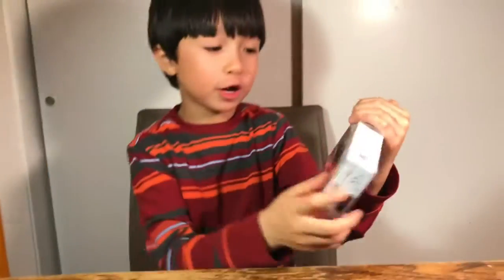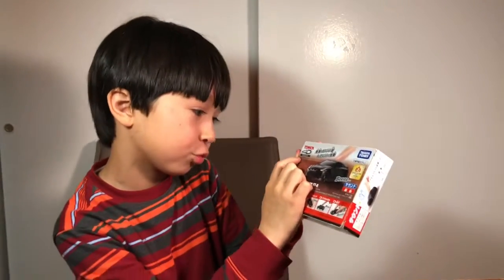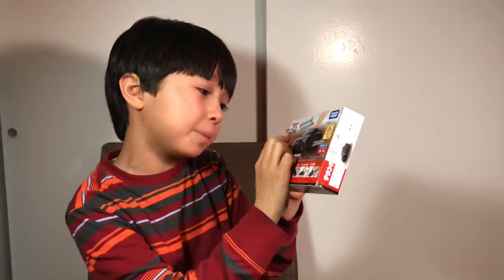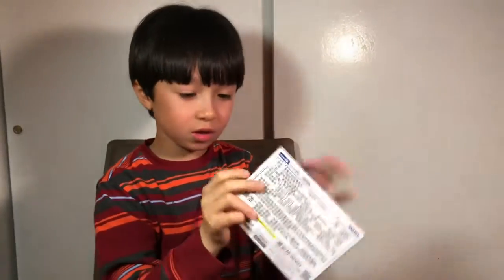And the last one we're gonna open is this Tomika 4D Nissan GTR. It says, with real engine sounds and dynamic beats, you experience amazing 4D bodily sensation.